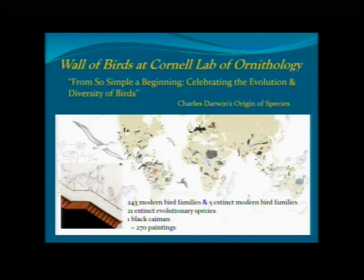So here's the Cornell Lab of Ornithology's take on the evolution of birds from dinosaurs. This mural is in that big glass visitor center I showed you on the slide of the lab. This mural is 3,000 square feet. It's 40 feet high. And it represents one species from each of the 243 modern bird families, 5 extinct modern bird families, 21 extinct evolutionary species, and 1 black caiman. There's 270 paintings. Every one of these birds is painted to actual size, actual color.